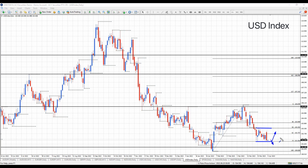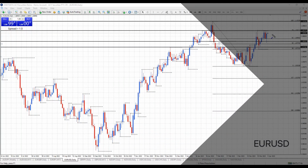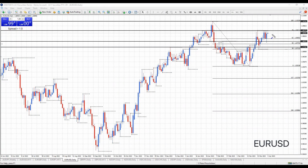Alright, with that in mind, let's drop into the euro dollar and have a look at that chart. Alright, traders, onto euro dollar now. It's really the inverse look of the dollar index. Weekly high to low, 79% fib level. This is the high following the FOMC statement in March, and we came up last week. Friday reversed up there.